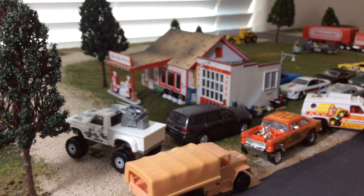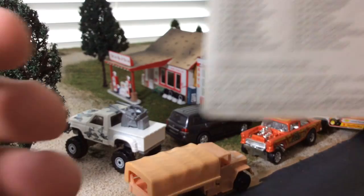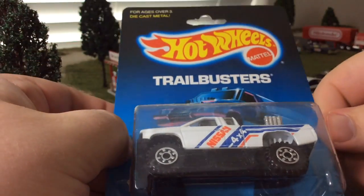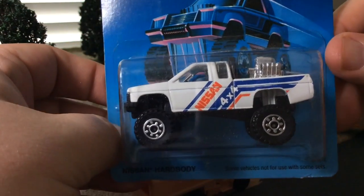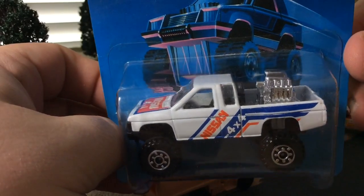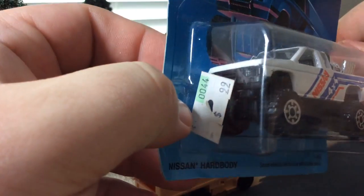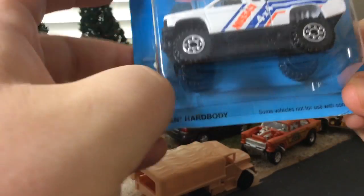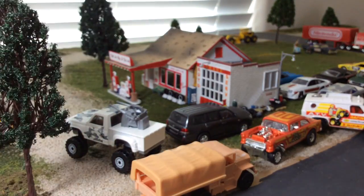Now this one is from 1988. And this card is actually in pretty decent shape. Much better than all the rest. It's a Nissan hardbody. And on this one, I think I'm going to hold off on opening it because if I remember correctly, I think I know someone who needs that. So I'll hold off on that one.